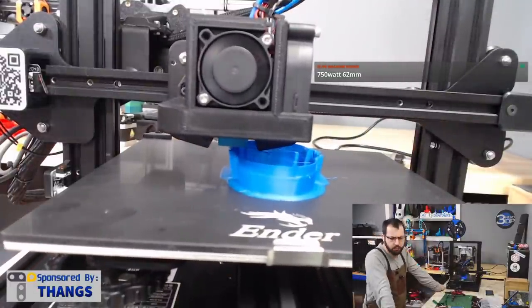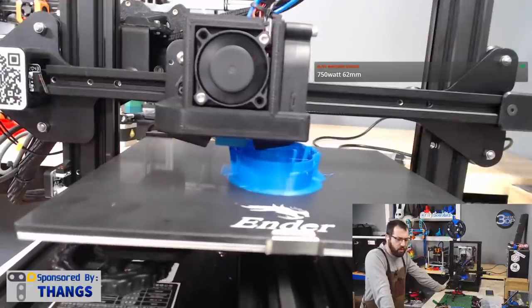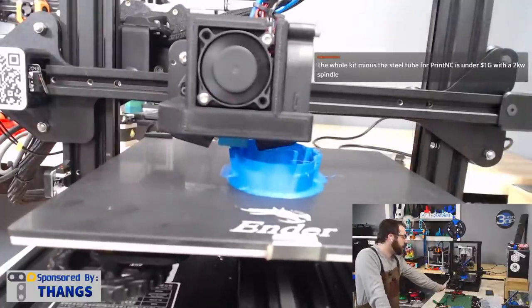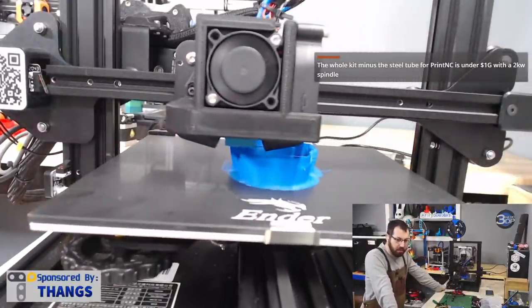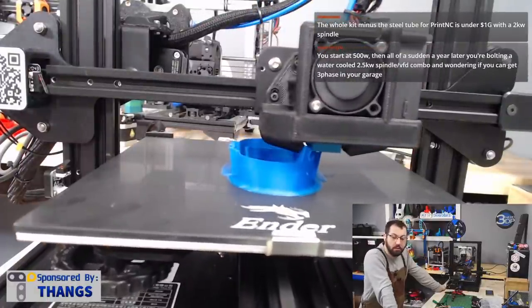Printing pretty good. 750 watt 62. Yeah, this is a 500 watt 55, which I'm actually kind of happy with. It's ER16, call it. It's not ER11, so I can actually go up to 3/8 or 10 mil. Not that I'll be hogging much at 3/8, but I have support for 3/8.